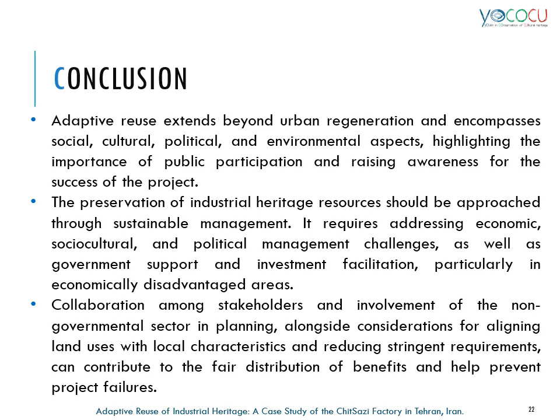It requires addressing economic, sociocultural, and political management challenges as well as government support and investment facilitation, particularly in economically disadvantaged areas. Collaboration among stakeholders and involvement of the non-governmental sector in planning, alongside consideration for aligning land uses with local characteristics and reducing stringent requirements, can contribute to the fair distribution of benefits and help prevent project failures.